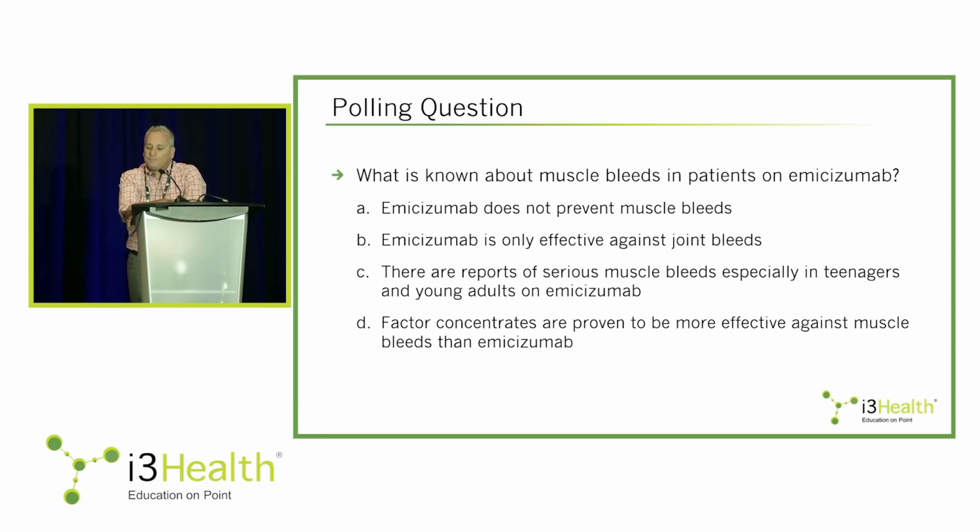And so here is the first polling question. I'm assuming you guys have that. You can send the answers through. And the question is, what is known about muscle bleeds in patients on Emicizumab? Is it A, Emicizumab does not prevent muscle bleeds? B, Emicizumab is only effective against joint bleeds? C, there are reports of serious muscle bleeds in teenagers and young adults on Emicizumab? Or D, factor concentrates are proven to be more effective against muscle bleeds than Emicizumab?